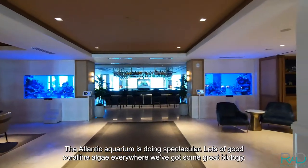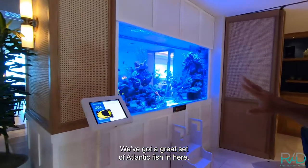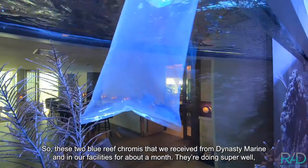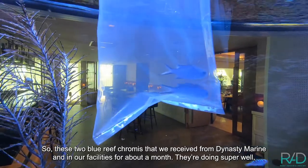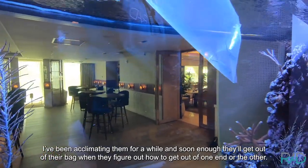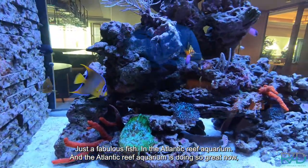The Atlantic Aquarium is doing spectacular. Lots of good coralline algae everywhere. We got some great biology. We've got a great set of Atlantic fish in here. So these two blue reef chromis that we received from Dynasty Marine have been in our facilities for about a month. They're doing super well. I've been acclimating them for a while, and soon enough they'll get out of their bag when they figure out how to get out of one end to the other. But just a fabulous fish in the Atlantic Reef Aquarium.